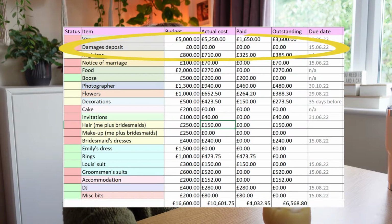Another thing that I would say to bear in mind when you're thinking about saving money for your wedding is keep it to where you live. So things like travel, accommodation, those are just costs you don't have to worry about if you do go for something local. Second, I've got our damages deposit. So I've actually put this in as £0 because it's not an actual cost to us, but we do have to pay the venue £500, which they will return when there's no damage.